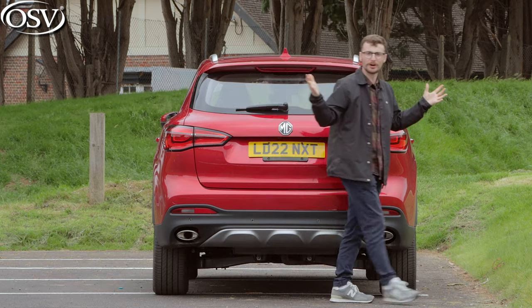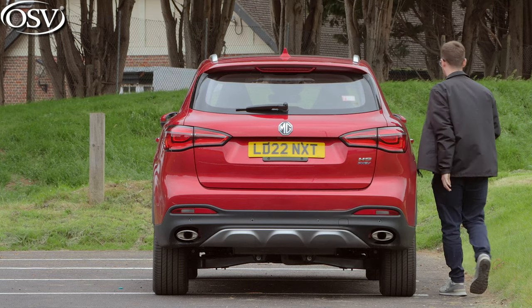So how does this car drive on UK roads? It's time to get behind the wheel.